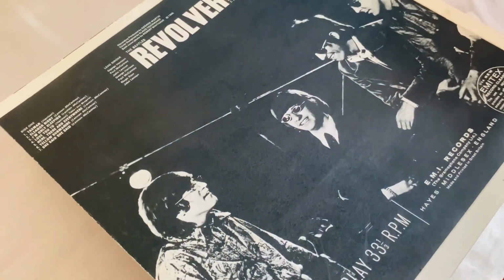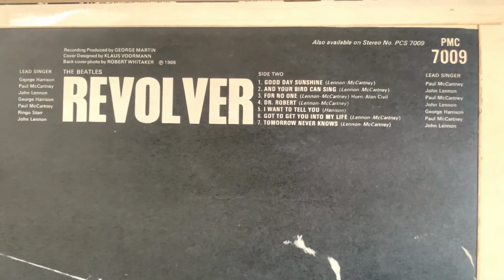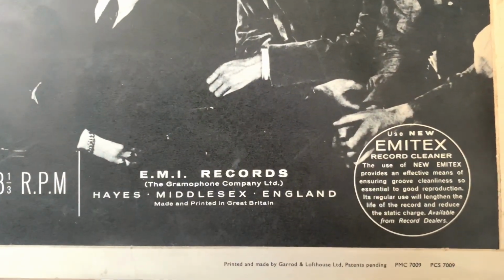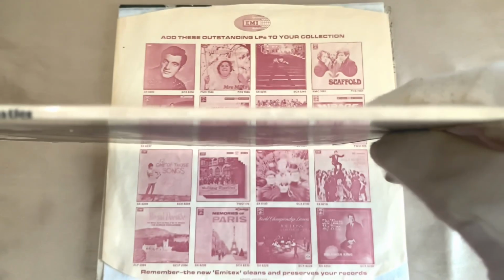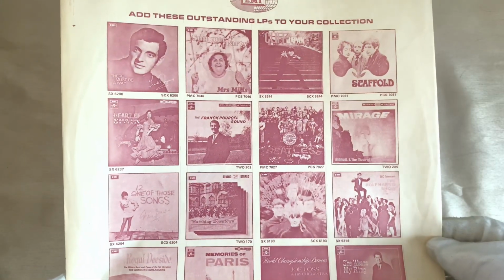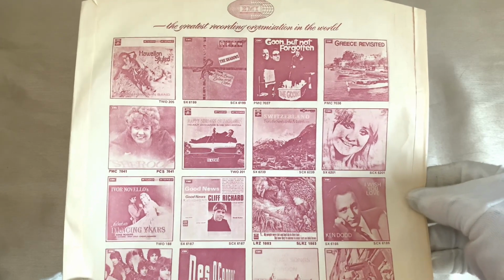Once again, all the track titles, Revolver, the Beatles, and the PMC 7009, and the stereo numbers, and also all the information at the bottom with the Garran Lofthouse details and the mono and stereo numbers. And then we've got that spine again. So we've got the sepia tone type in a bag on this particular one, showing off the albums, what they've got in their catalogue, with Sgt. Pepper there. And I think that's the only Beatles one on that particular one, but that's in good shape too.